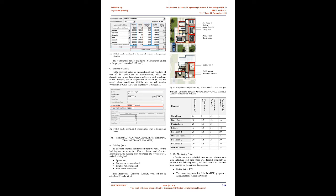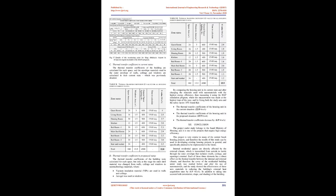The new external ceiling layers and their arrangement from bottom to up are as follows. Gypsum layer with thickness 2 cm. Reinforced concrete layer with thickness 15 cm. Vacuum insulation panels, VIP, with thickness 3 cm. Sand layer with thickness 6 cm. Regular concrete layer with thickness 20 cm. Ceramic tiles layer with thickness 2 cm.